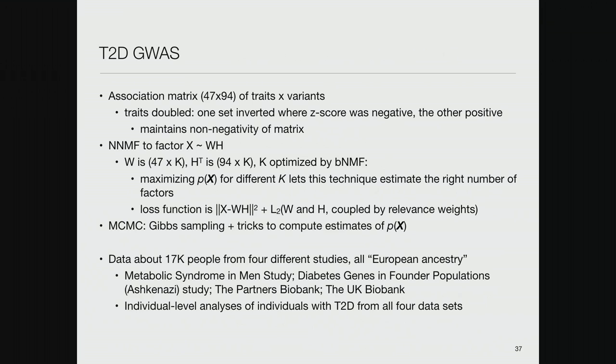Let me come back to this. So what they did is they said, okay, here's the way we're going to model this. We have an association matrix that is 47 traits by 94 genetic factors. So we make a matrix out of that. And then they did something funny. They doubled the traits.